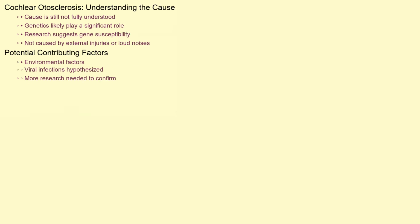The exact cause of cochlear otosclerosis, like traditional otosclerosis, remains somewhat elusive, but genetics are believed to play a significant role. Research suggests that certain genes increase susceptibility to developing the condition. Environmental factors, such as viral infections, have also been hypothesized as potential contributors, but more research is needed to confirm these links. It's important to understand that cochlear otosclerosis is not typically caused by external injuries or loud noises.